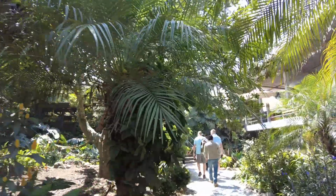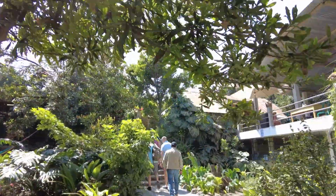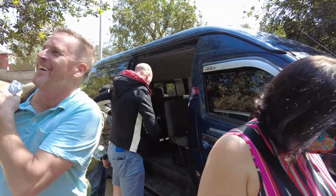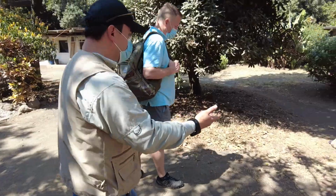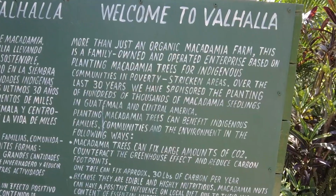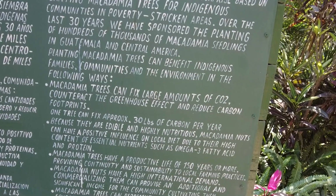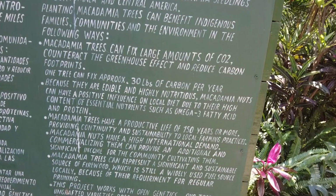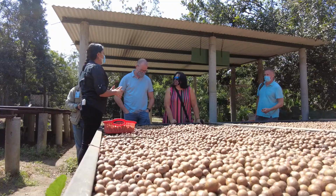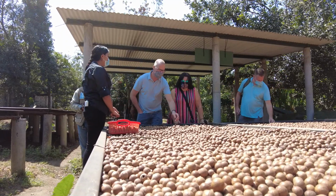Yes. So, welcome to Valhalla Macadamia Farm and Restaurant. Now, this just isn't any typical macadamia nut farm. This place is completely organic and was founded by a guy from the United States who retired from the fire department and moved down and got involved with the macadamia nuts way back in 1985. Now, what's cool about this place is not only do they do organic nut farming here, but they also give back to the community in crazy cool ways.